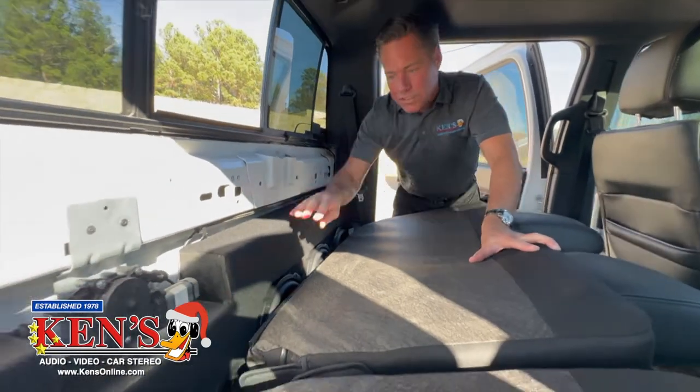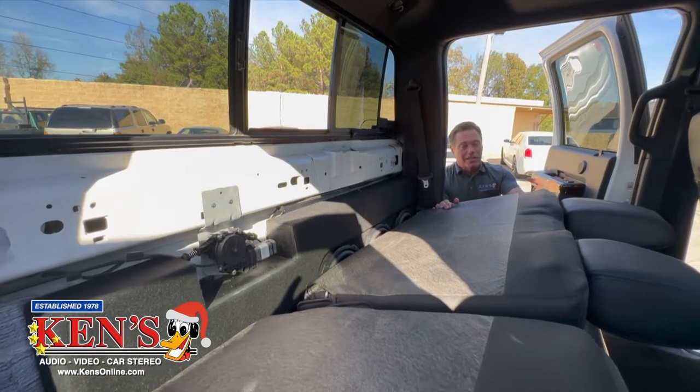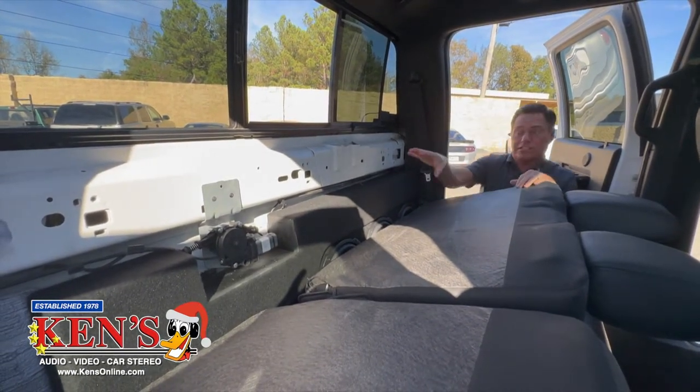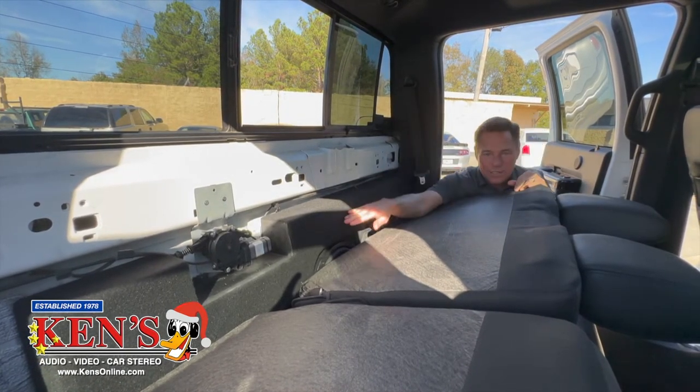Three 10 TW3 JL subs, all flushed in, and it's completely and utterly ported. What is the blessing of this? By doing a ported box, I get the low bass that I want, and I can run it hard and it still stays efficient, so I can play it with 1500 watts, 500 watts per sub.